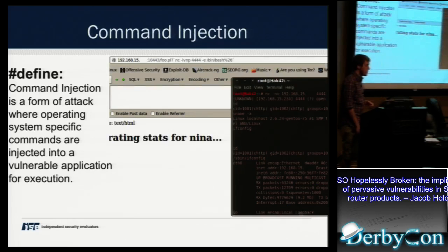All right, so command injection. Who knows what command injection is? All right, a few more hands. Great. Based off the name, it's kind of obvious what it is, but this allows you to basically take application-specific commands and inject them into an application. In this case, we're focusing on a web application, and the web application is going to take that user input, process it, and execute system commands.